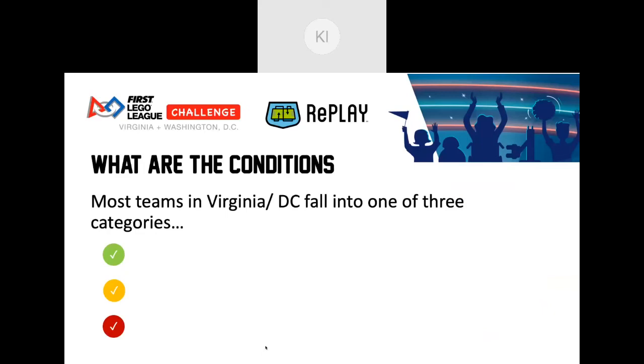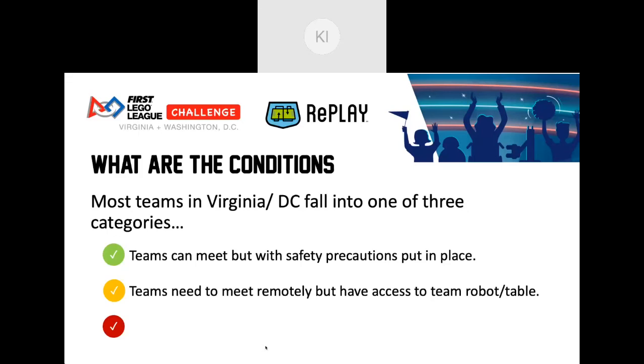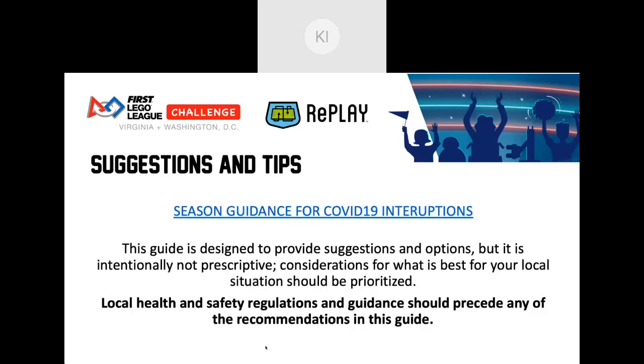So again, this is just a really quick review from our last session. Most of our teams in Virginia fall into one of three categories. They can either meet, but with safety precautions put in place. They have to meet remotely, but they do have access to the robot table, to the robot game. And we will have some teams starting the season where they have to meet remotely and they cannot get access to their robot. I've heard of coaches where literally the robot is locked up in the school and they can't get there, or they just can't get to their game yet. So our last session was kind of talking more about these three categories.